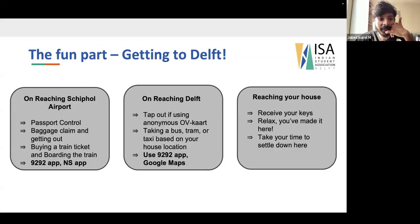Okay. So next, getting to Delft. Once you arrive at Schiphol, how do you get to Delft? Mostly, if you are with DUWO housing, you will have extensive documentation on how to get to Delft. But still, we are covering this.